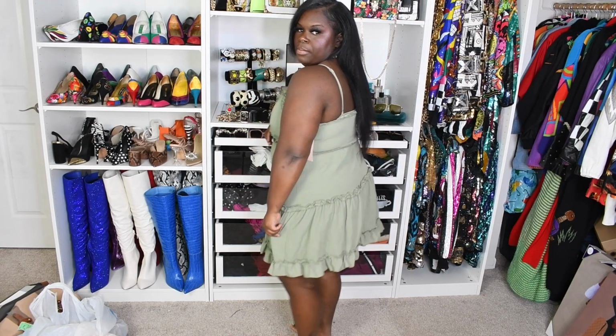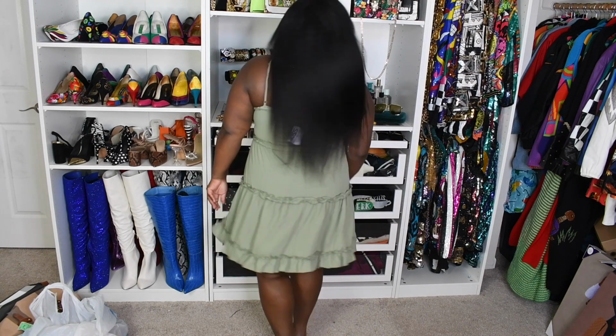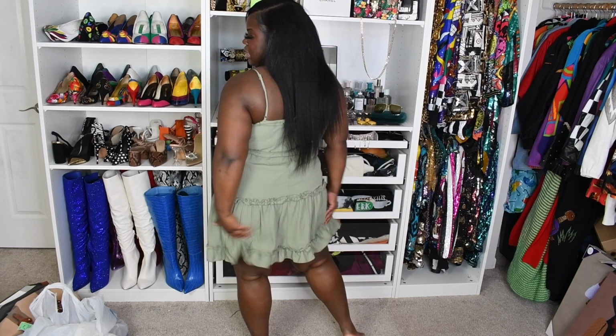She is a little tight on the straps. But I'm pretty sure, yeah, I can adjust them. I just didn't adjust them. Alright, so this is the back and how she looks. She's not too short. She is cute.